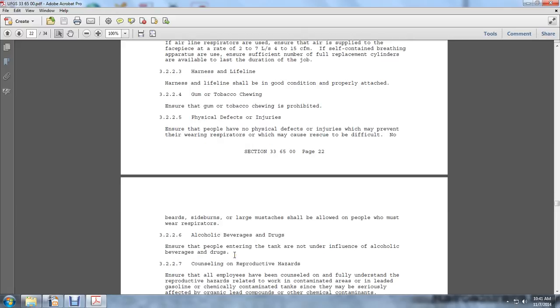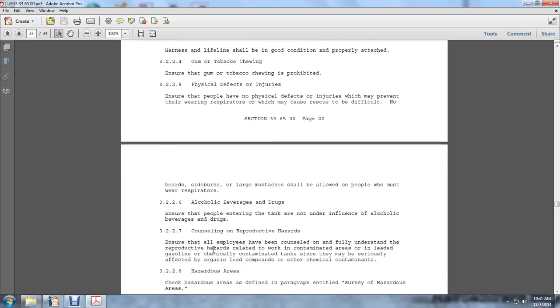3.2.2.6 Alcoholic beverages and drugs. Ensure the people entering the tank are not under the influence of alcoholic beverages or drugs.